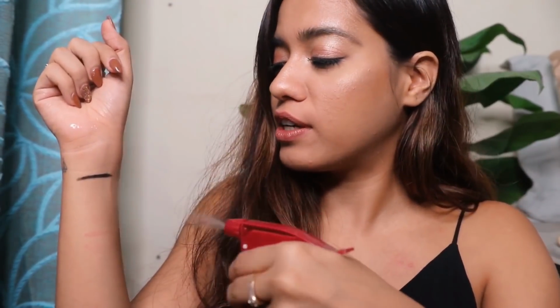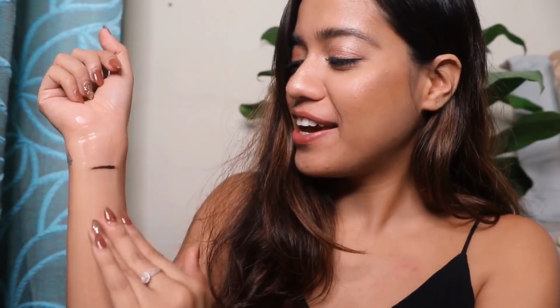It is super duper black and you get this really nice opaque finish. It is smudge proof too, so once you have applied this, it does not really budge at all. I also have a little bit of water just to check if this is waterproof. It's not waterproof. Next, we have Onyx.